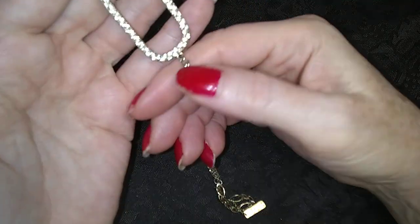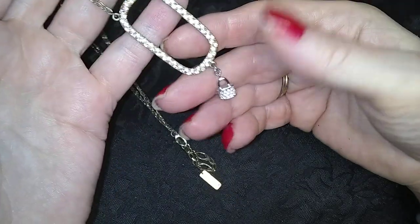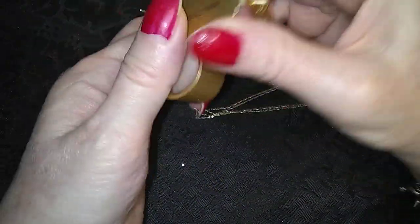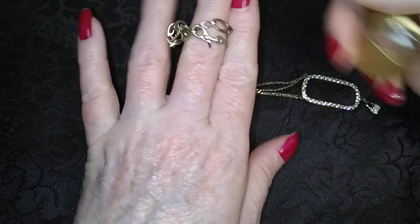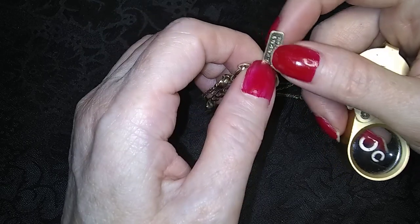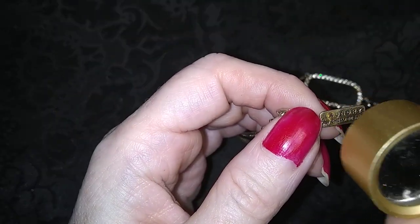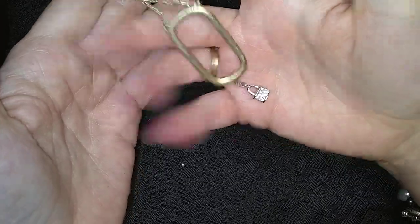Okay, and here we have a really pretty little squared off hoop with a little purse hanging from it. And we have a name, and I'm sorry I haven't done my nails. I will do them tomorrow. Oh, speaking of tomorrow, this is called Laundry by Shelley Segal. So we'll see who that is. That's kind of cool.